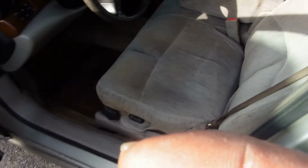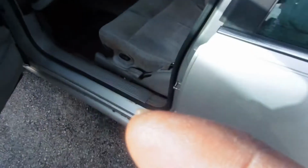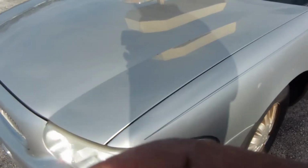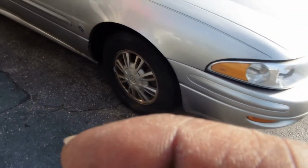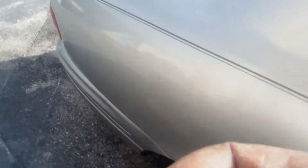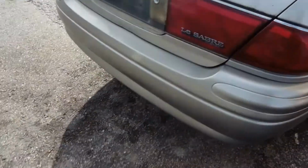It's a little dirty, but we're gonna steam the carpets and clean it all out. AC works, heat works. Get rid of them rugs right there, the floor mats, and make it look good in here. Runs good, man. It was decent, wasn't it? You liked the ride? All right, man, we're fixing to get this thing cleaned out, cleaned off, and shipped out.